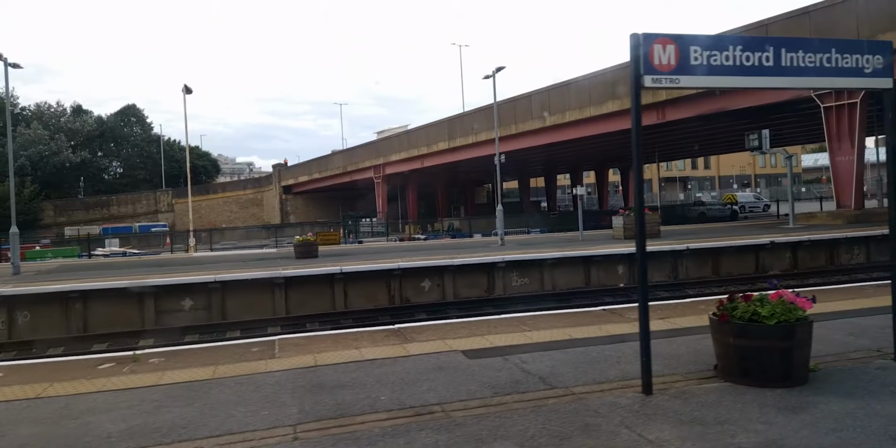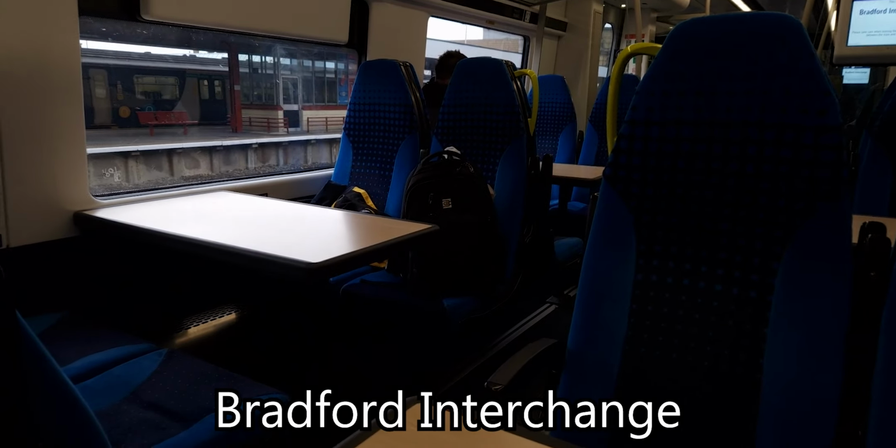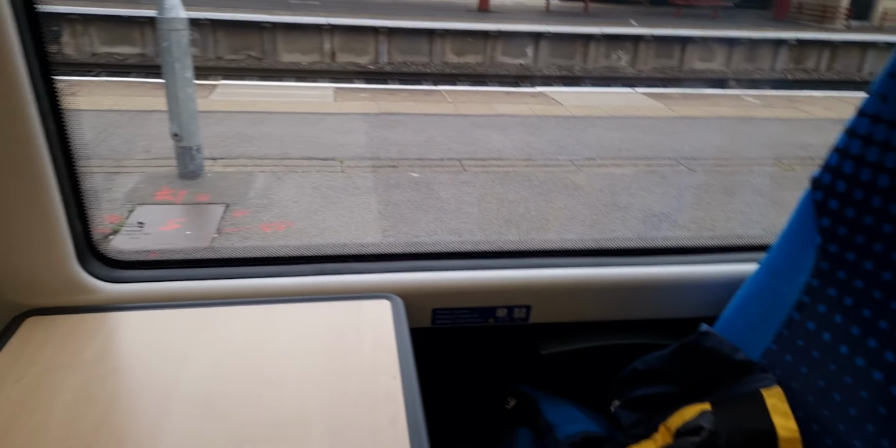About 7 minutes after leaving New Pudsey, we arrive into Bradford Interchange. You know what that means. Time to switch sides, as the train will reverse.